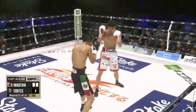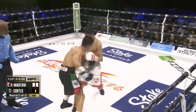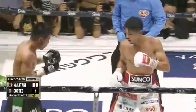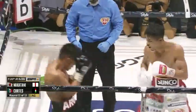Ooh, counter shot there from Cortes. And that hasn't been a shot that's landed very much. It's been more of the right hands for Cortes, but that left hand, you saw the sweat fly right off the head of Nakatani there.